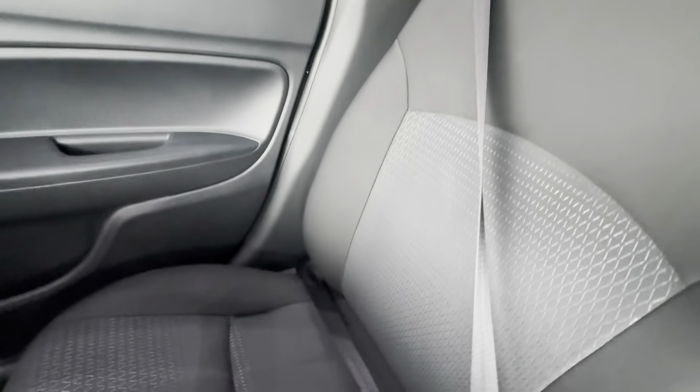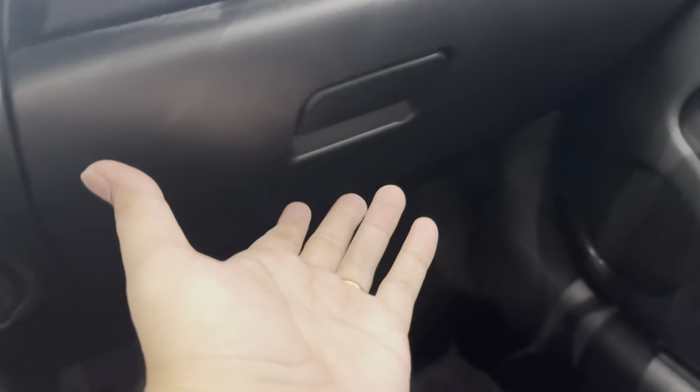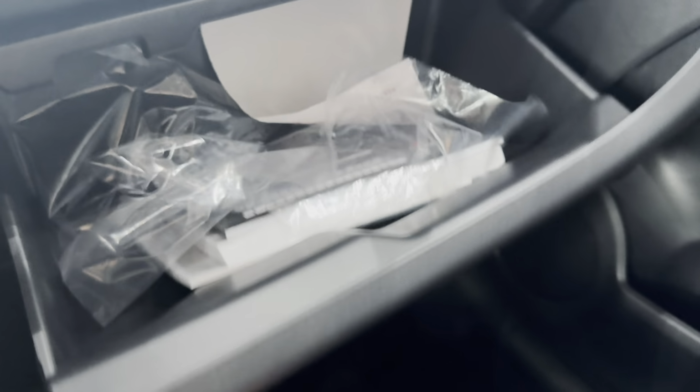The good thing is you have another cup holder at the middle. Then of course you have fabric seats. Very nice design, very simple. I like that it comes with the black. Then you have your glove compartment right here. It's not hydraulic, but it's good enough.